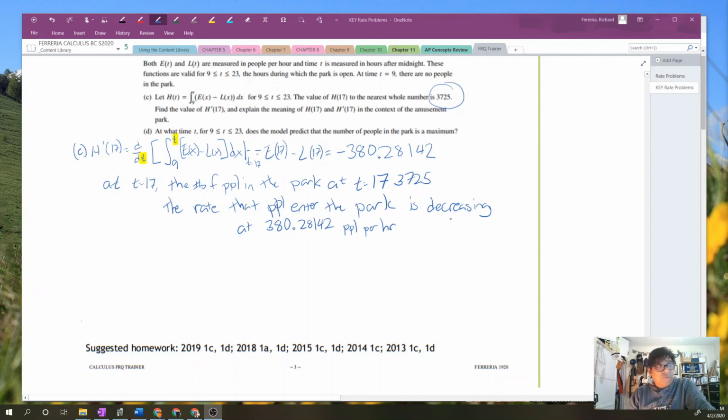Now the rate at which people enter the park at t equals 17 is decreasing at 380 people per hour, approximately. That looks like better English. The rate that people enter the park is decreasing by 380.281 people per hour at t equals 17.